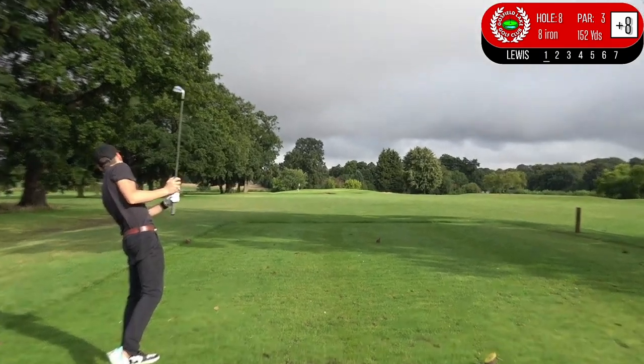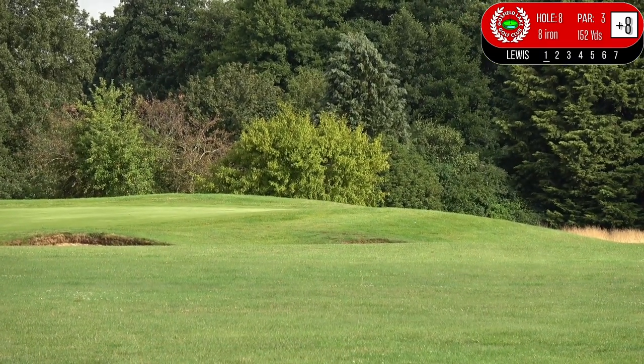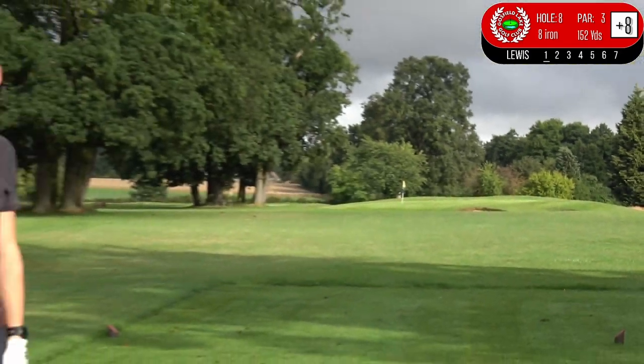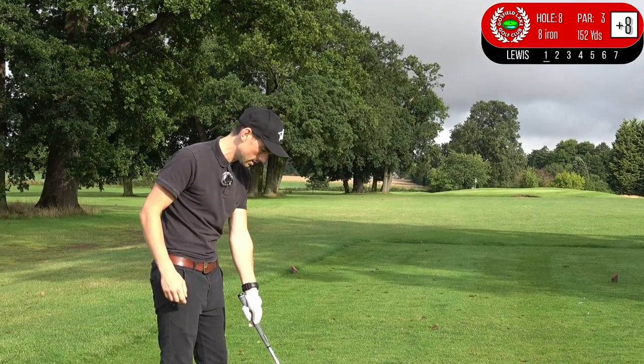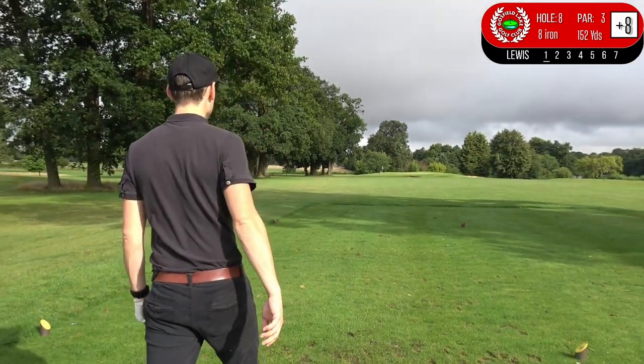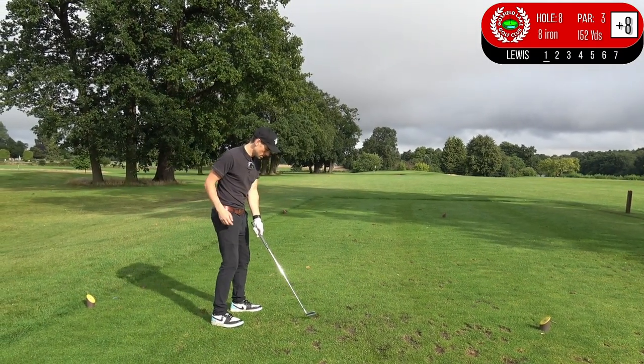Come a little bit, come a bit. Yep. Okay. Again, that's probably pin high, isn't it? It's probably pin high. It's just a little bit right. It was a nice strike. If I look at the divot, that's actually the direction it was going. So maybe that was more down to my alignment.